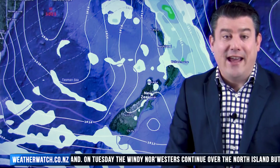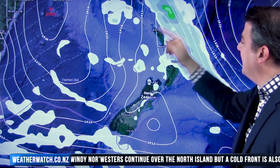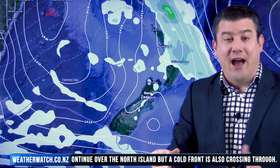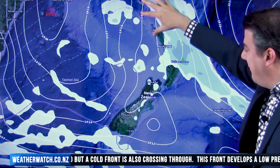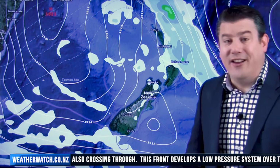Now this is key, because for the last month or two, the highs have all been tracking to the north and sometimes they just brush maybe Northland. What we're seeing now is these big highs drifting and dropping further south. So they're coming further down into the Tasman Sea. They're coming further down around the North Island. So we do see that change starting on Wednesday.